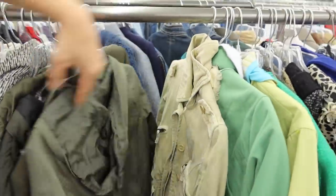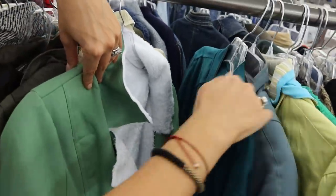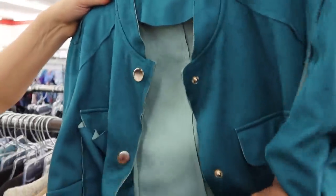But vintage, vintage. We can do it. We gotta focus. Is this vintage? Nope, Chico's. Oh, it's nice, though. Chico's is always great. That goes on the rack.